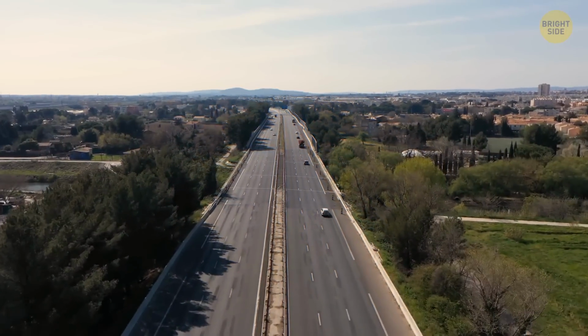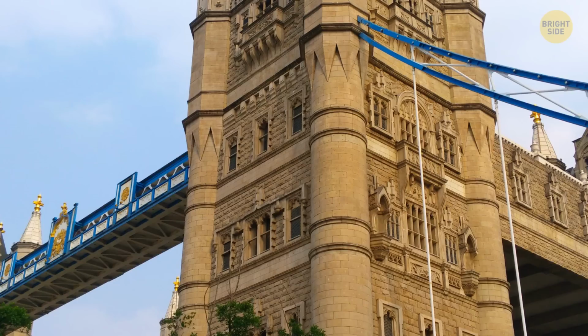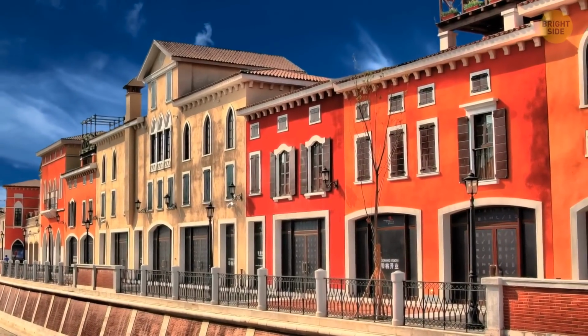Two hours away from this town is another version of Paris's Pont Alexandre III and a carbon copy of London's Tower Bridge, but with 4 towers instead of 2. Hey, such a bargain!